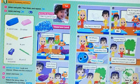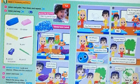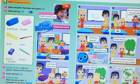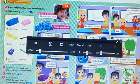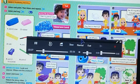Hello, kids. Now we are going to work with page 12. Ready? Okay, now listen and point. Then listen and repeat. Listen 16. Listen and point. Then listen and repeat.